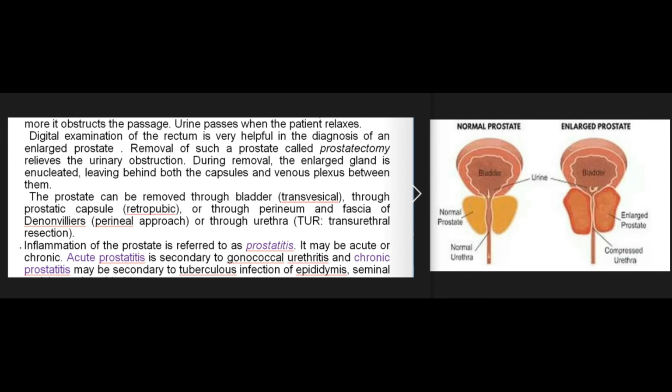Digital examination of the rectum is very helpful in the diagnosis of an enlarged prostate. Removal of such a prostate, called prostatectomy, relieves the urinary obstruction. During removal, the enlarged gland is enucleated, leaving behind both the capsules and the venous plexus between them. The prostate can be removed through the bladder, transvesical, through the prostatic capsule, retropubic, or through the perineum and fascia of Denonvilliers, perineal approach, or through the urethra, TUR, transurethral resection.